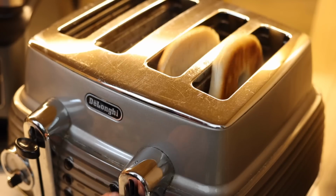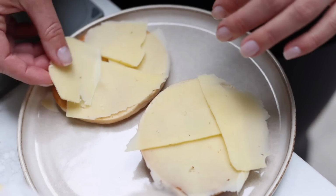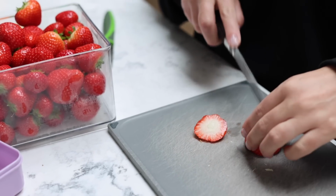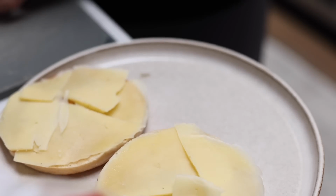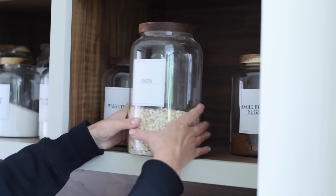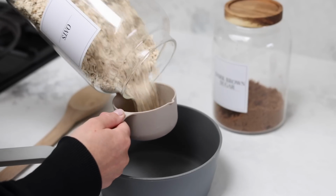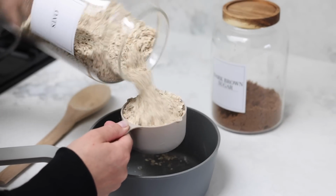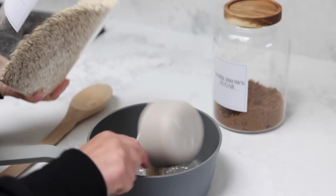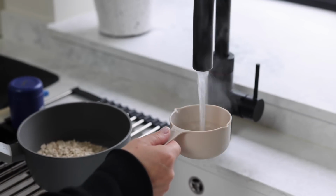And then Fraser wakes up. He always comes down fully kind of ready for the day because he leaves that bit earlier. And he's having a cheese bagel and some strawberries this morning, whereas the little ones are going to have some porridge. So I'm just going to grab the oats. I tend to always do 1 cup of oats and then 2 cups of boiling water, and then I'll maybe add a little bit of milk at the end to make it that bit creamier.